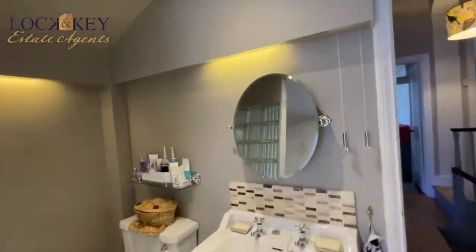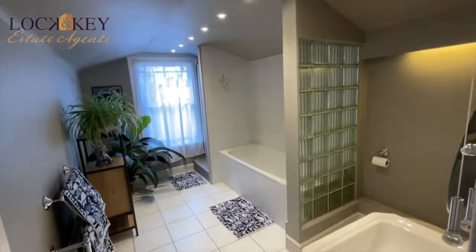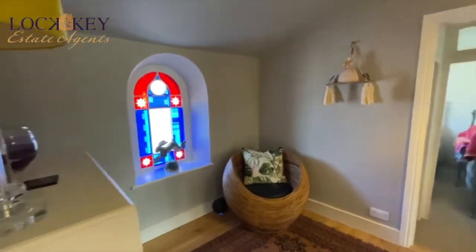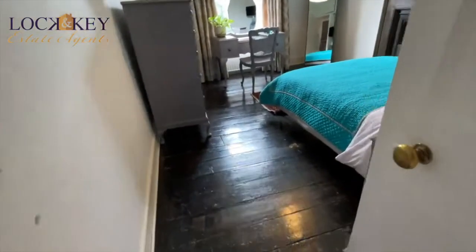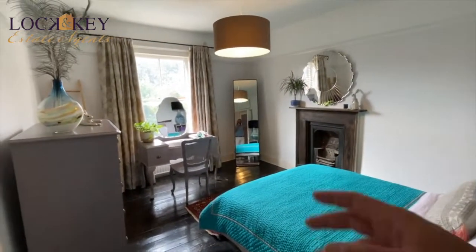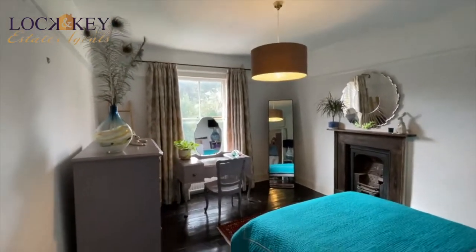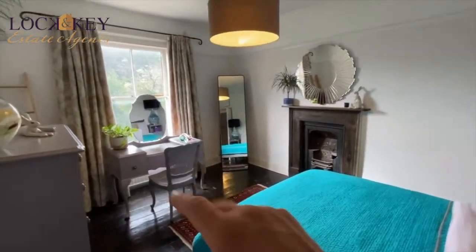Let me turn the camera around one more time. And there we have your bathroom upstairs. Just bringing the camera back there. Now look, last but not least, another double bedroom. Perfect flooring, it's exposed. There's a little feature there with fireplace. We don't call them original, we don't know how old they are. But what a stunning room. Again, bringing in the natural light from the front. It's a double bedroom. Little seating area there.